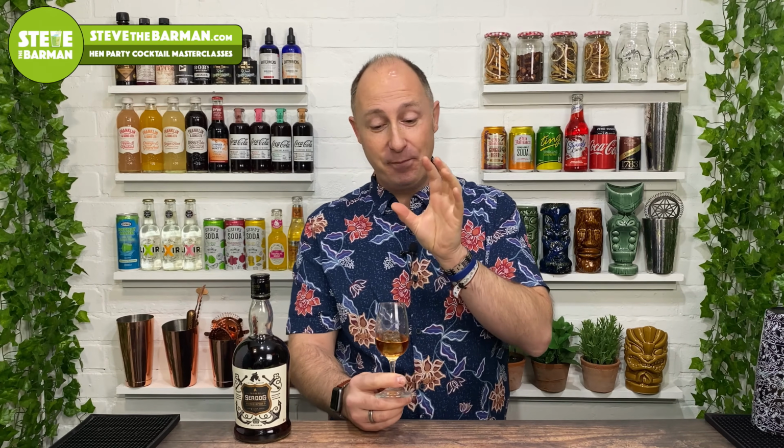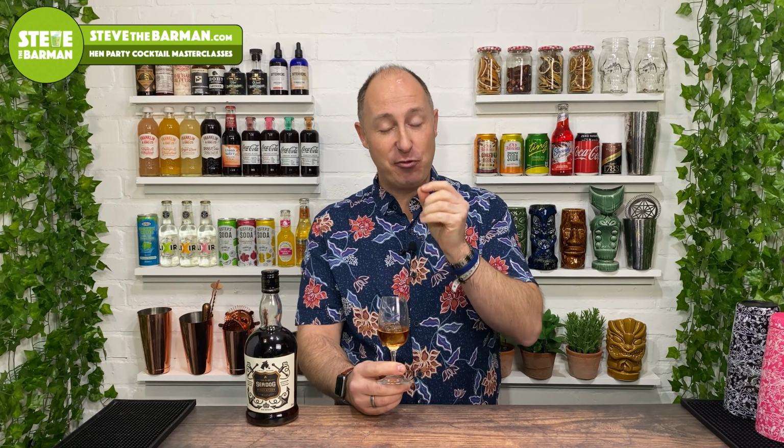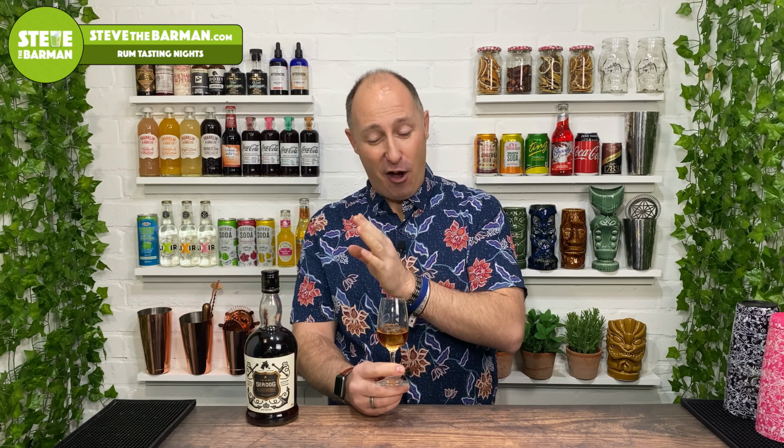Look, it is not up there with some of the spiced rums that I've tasted. It is not a beater in that sense, but remembering this is £15 a bottle, and the kind of market it is going up against, actually, it is quite a decent spiced rum. Sweetness scale, I'm probably going to give it a 3.5 out of 5.